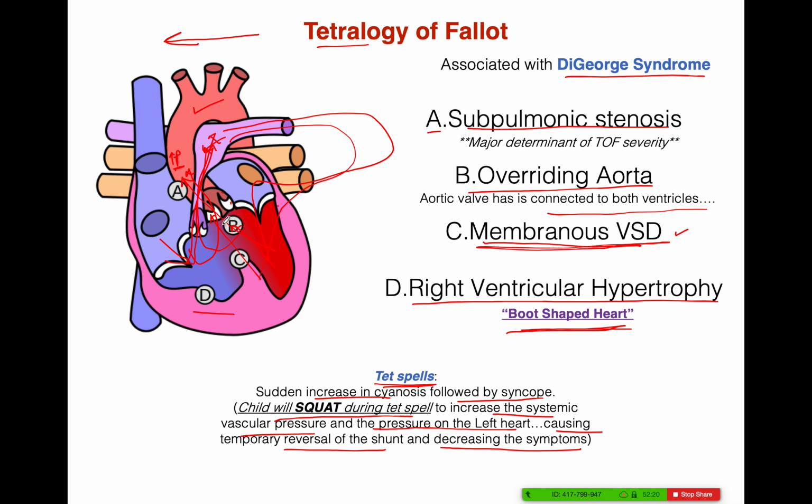What questions do you have for me on this particular topic? This can be a tricky topic, and you're bound to get questions on it. Okay, good. Don't hesitate to stop me if it doesn't make sense, okay? All right. So this DiGeorge syndrome, do you happen to remember the exact mutation? That's okay.